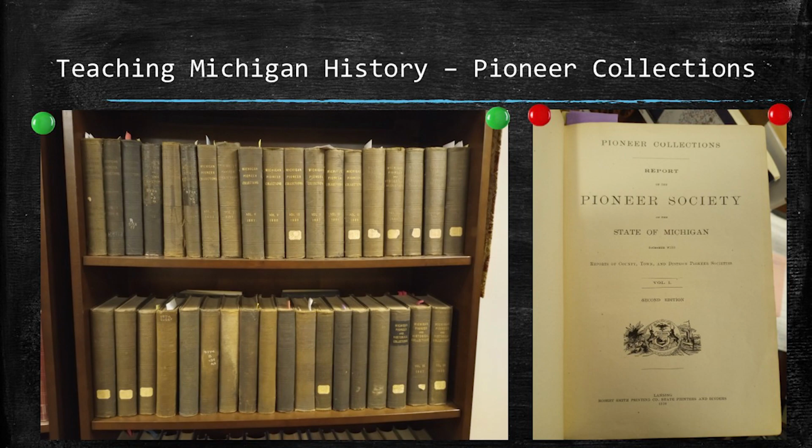The first edition of the Pioneer Collection started to be published in the 1870s, but the Superintendent of Public Instruction actually worked with the pioneers to have a second edition printed starting about 1900, with the idea that the state would provide free copies of these that could be sent out to schools. So this is part of that ongoing effort to send good materials to schools that can be used to teach very specific things like Michigan history.